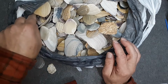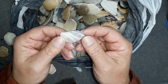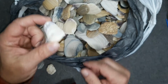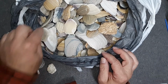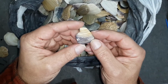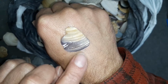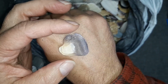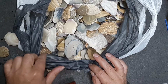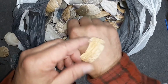Anyway, let's see. Found a lot of purple ones. The purple ones are really nice. I did find out with the purple ones, though, they seem to have less integrity than the other shells. I don't know why, but ones like this would be more fragile. When I'm working them, they seem to come apart a lot easier. Perhaps it's just that part of the shell that has the coloration in it.